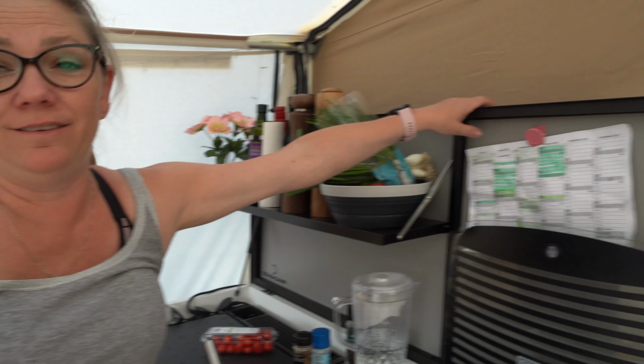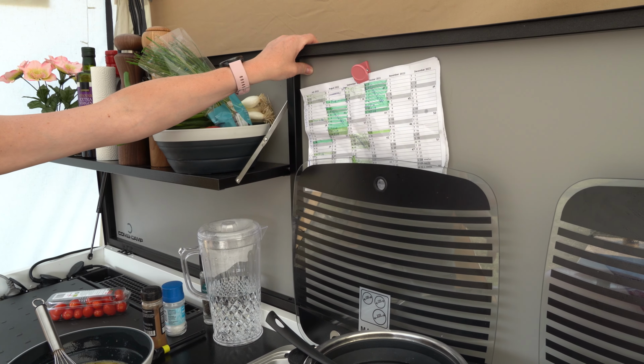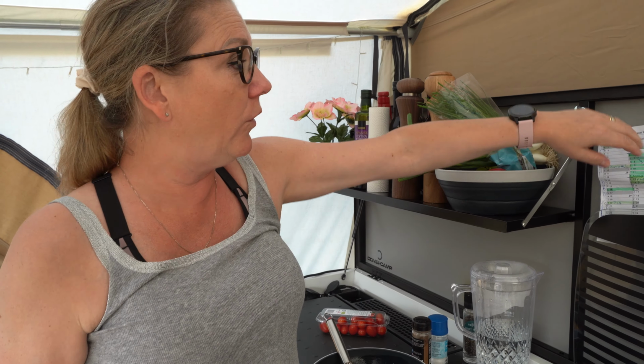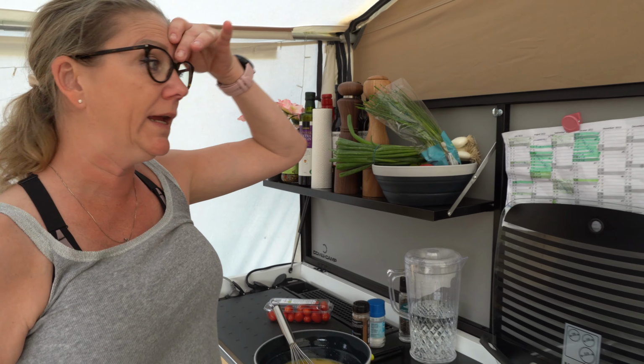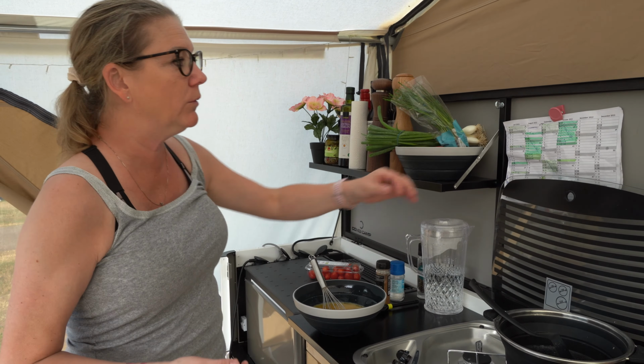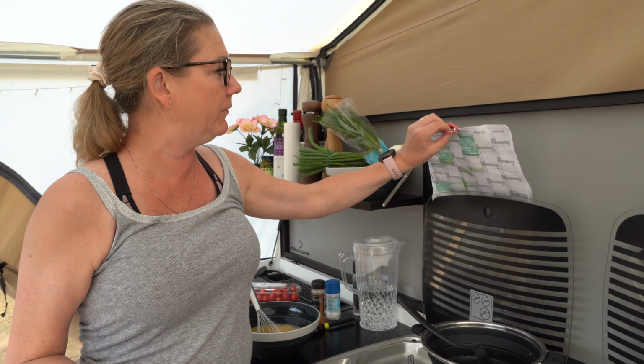I discovered something really great this time: this lid here that goes over the kitchen when we drive is made of metal. So I can use it as a magnet board. When we get to a destination, I can use this for information, for activity programs, for sites or whatever I want to see, as long as I have some magnets. So it's really cool.